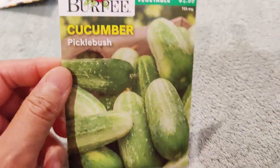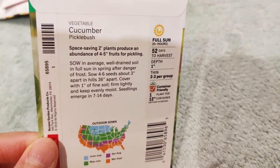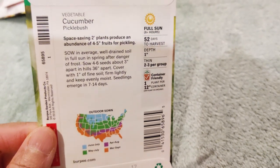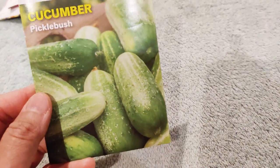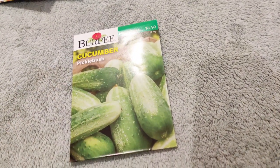Next, I got the pickle bush cucumber, which sounds like it's good for pickling. Space saving 2 foot tall plants produce an abundance of 4 to 5 inch fruits for pickling. Yep, I love pickles, or if not pickling, then just fresh eating.